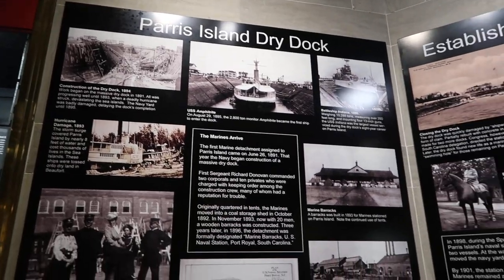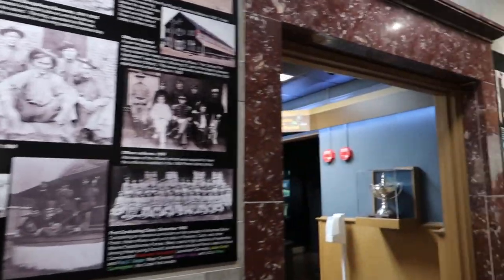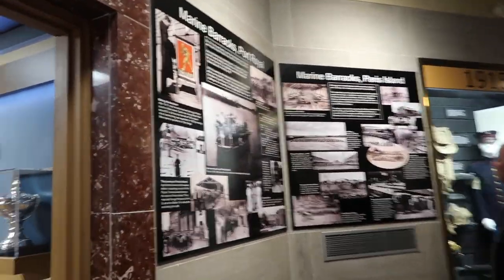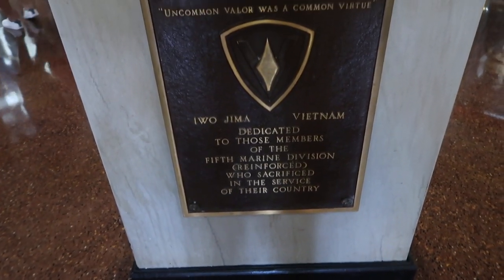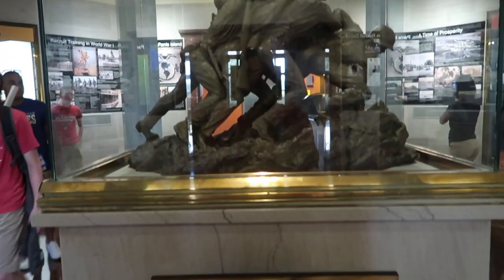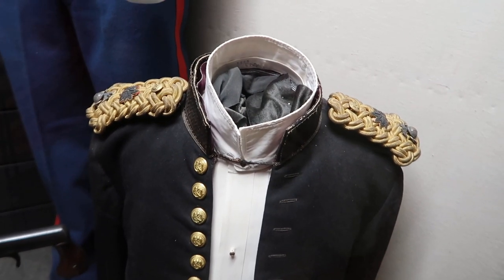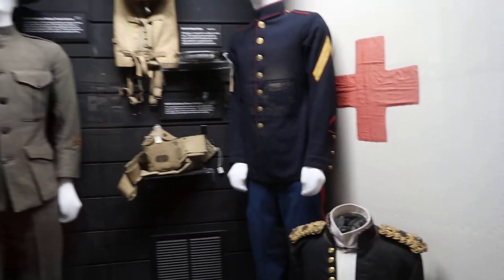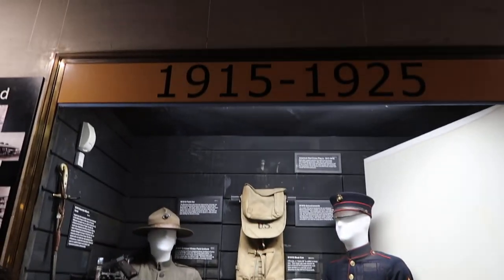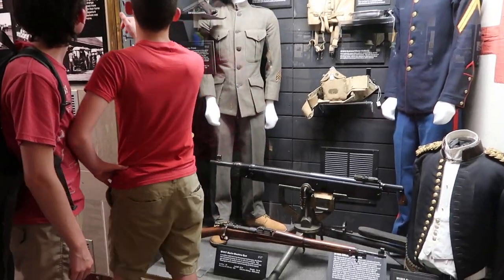That's cool. Sweet. Marines are cool. Marine Barracks Port Royal and Marine Barracks Parris Island right here. Wow, look at those old pictures. That's the look. Oh, there's the Leatherneck there. So this is from 1915 to 1925. Hold on.